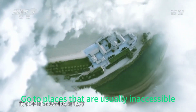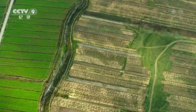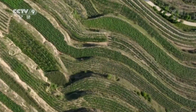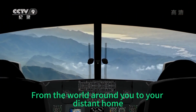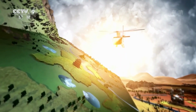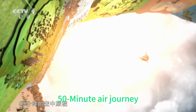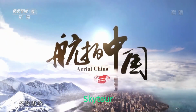Go to places that are usually inaccessible. See the wonders of the sky. Overlooking this land that gets a long day and night, even the most familiar scene has changed. From the world around you to your distant home. From physical geography to human history. A 50-minute air journey. An unprecedented experience. From now on, join us. Sky Tour.